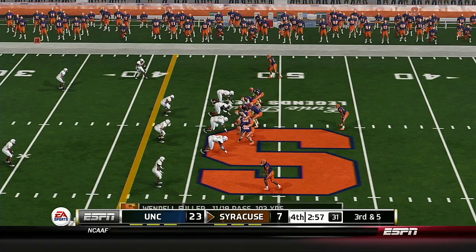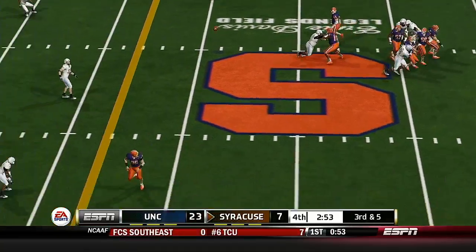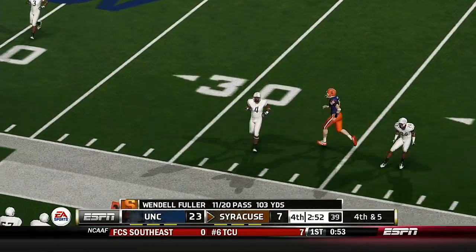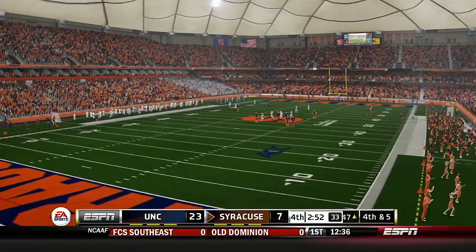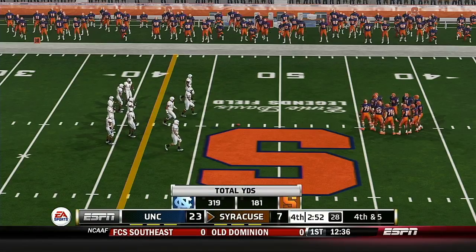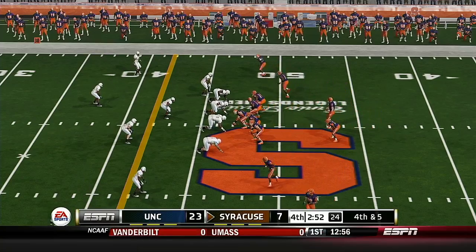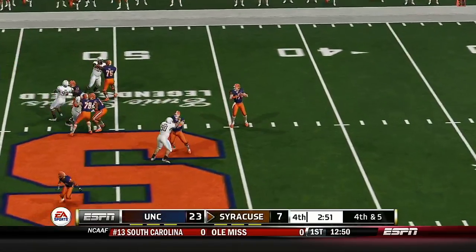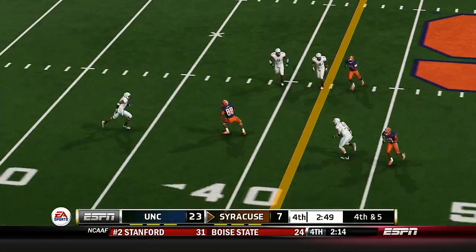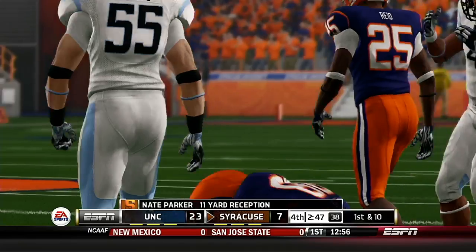Just under 3 to go in regulation. And he throws it away. Great job by the defense at getting after that quarterback. And right now, I think they've got him with some happy feet. He appears to be a bit rattled. So they're going to go for it here. Taken down around the 36-yard line.